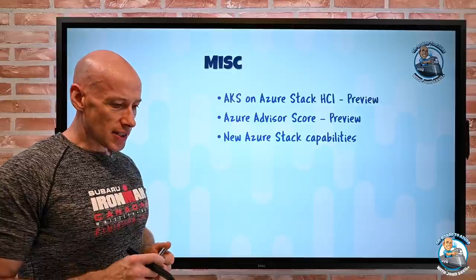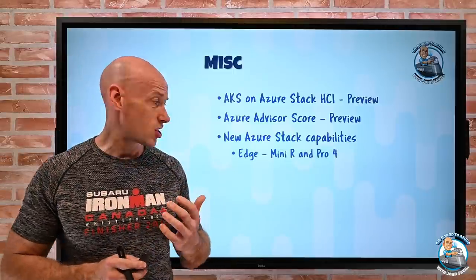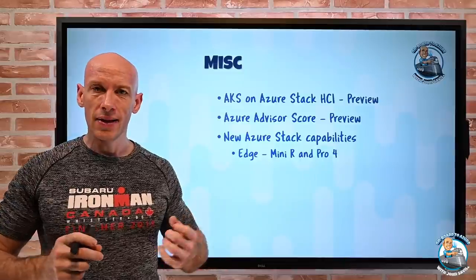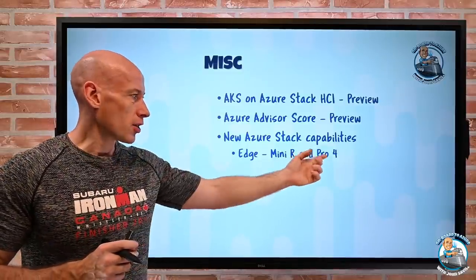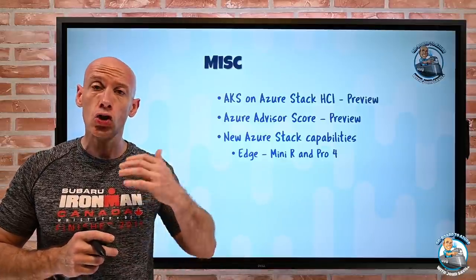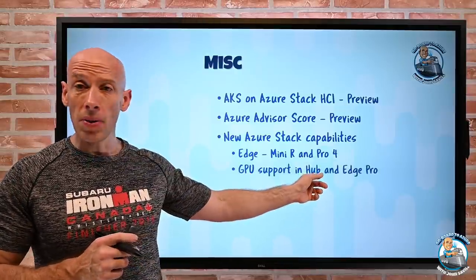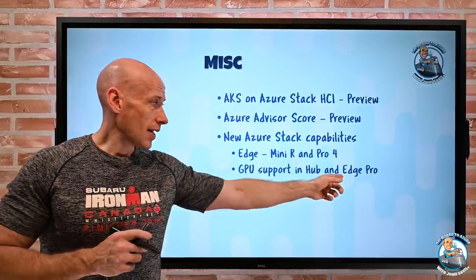There are new Azure Stack capabilities. So there are actually new types of edge. There's this Mini R, it's like 7 pounds. It's the size of a book and it's got a battery on it. So a very small form factor, stick it in your backpack. And the Pro 4s have GPU capabilities. So just new SKUs of Azure Stack Edge. And as I mentioned, GPU support now in both Hub, so I can get those NVIDIA cores, etc., and in the Edge Pro.